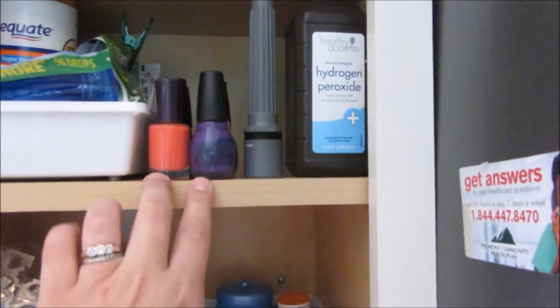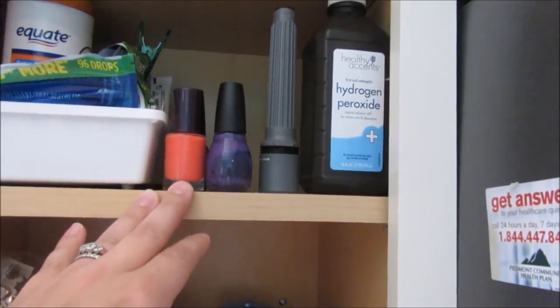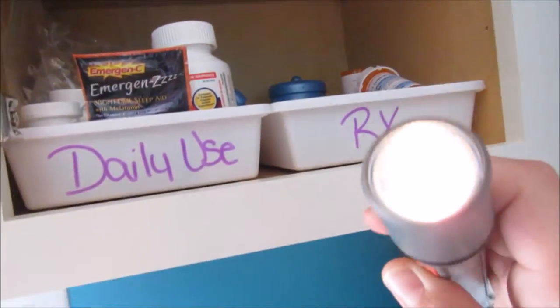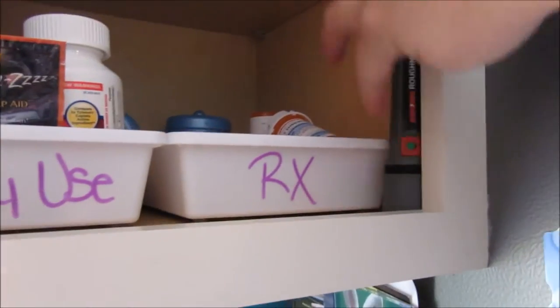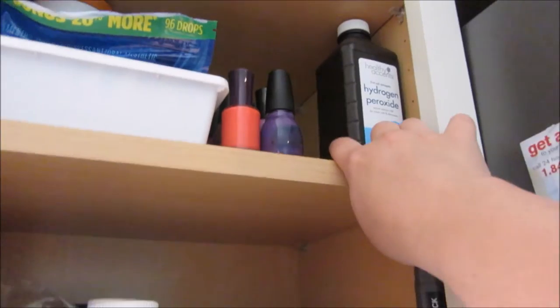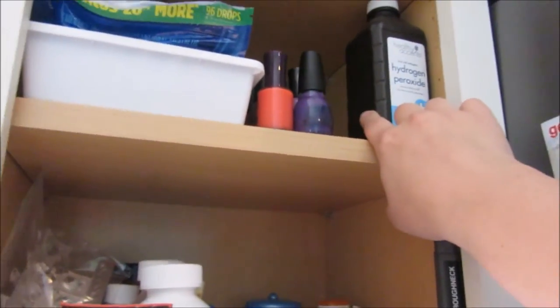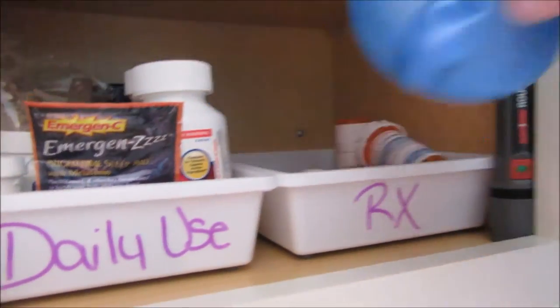I'm not going upstairs in the next few minutes, and if I leave those on the counter, they will be opened. This flashlight is still good, so I'm going to keep this right here, maybe right here so we know where it's at and it's in use. This I'm going to put in our hall closet, which I need to clean, which is also in that other video. And I'm actually going to put this back here.